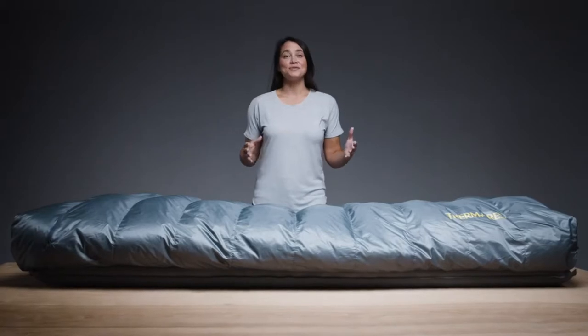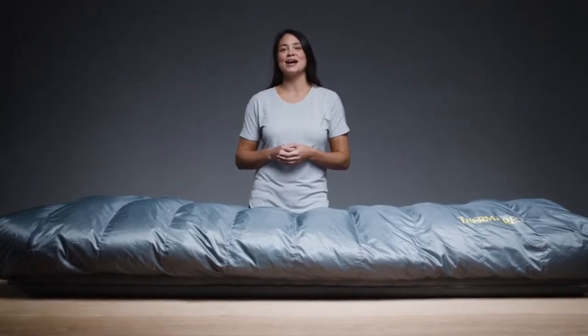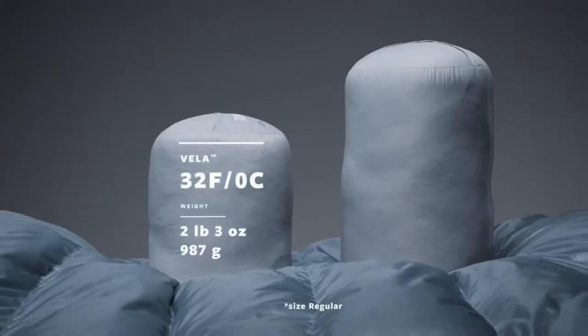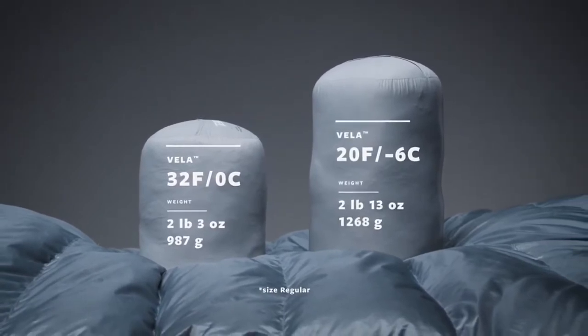Camping couples seeking the beauty of the backcountry and comfort of the front country, Therm-a-Rest's Vela two-person quilts deliver luxury and high-performance warmth for your adventures. We designed the Vela quilts in a 32 degree Fahrenheit, 0 degrees Celsius, and a warmer 20 degree Fahrenheit, negative 6 degrees Celsius temperature ratings, offering versatile warmth for different conditions.